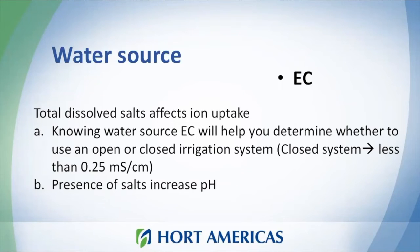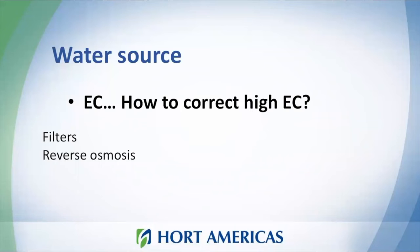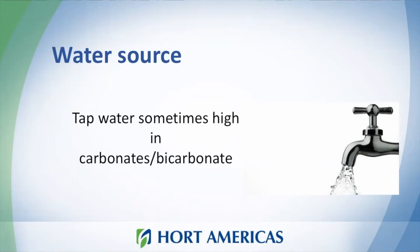So in order to keep your system in good shape for good management, we need to have a water source with low EC levels. You can correct high EC levels by using filters or also reverse osmosis. By using any of those techniques, you can reduce the EC levels, and then you don't have to worry about making adjustments to the formula or having trouble managing the formula through the cycle of the crop. So it's important to test any kind of water source. For example, tap water is sometimes high in carbonates and bicarbonates.